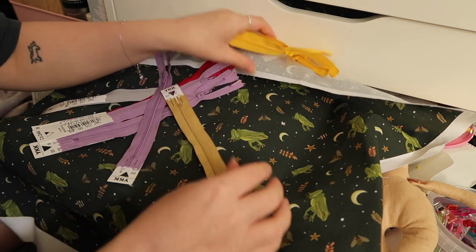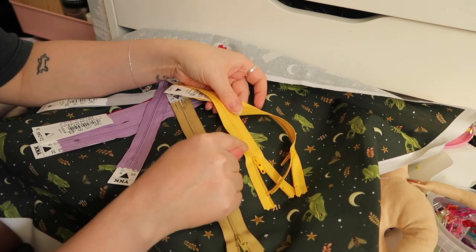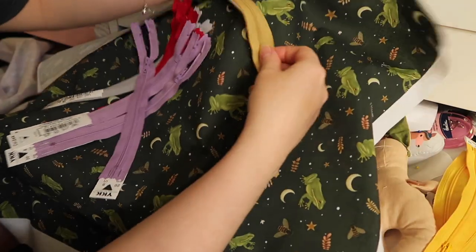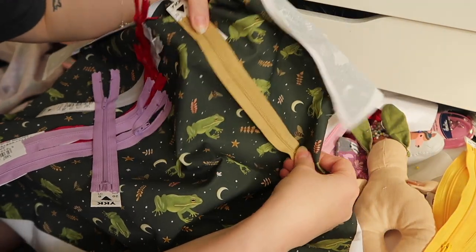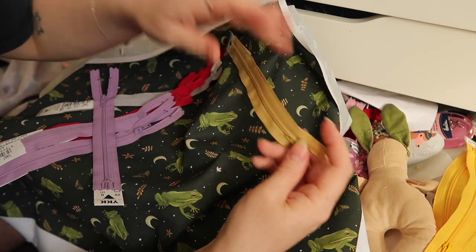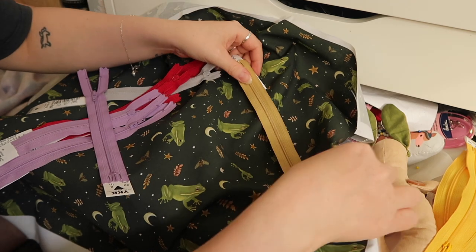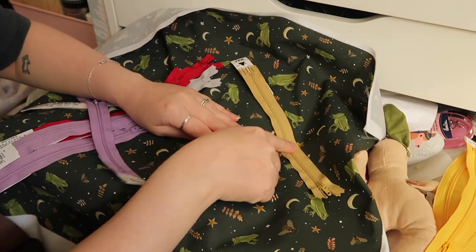What do you think? I like the yellow and it works, but I think it's a bit too bright. So I might keep them to one side and just go back and get this colour, because I just think it's really nice. I think it's like an antique gold colour or something, but it just works so much better with the colours.